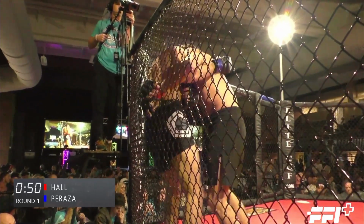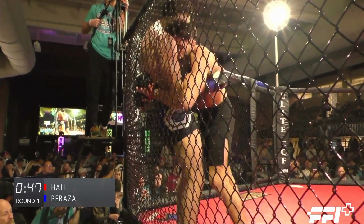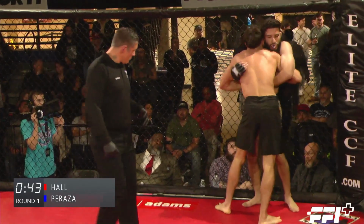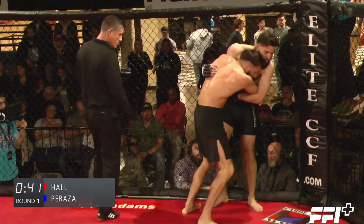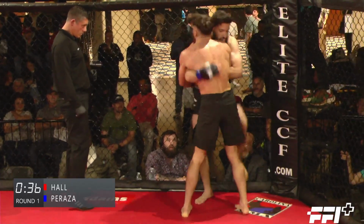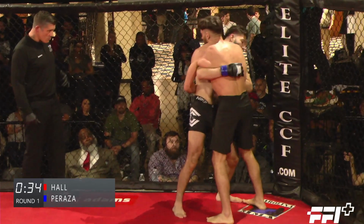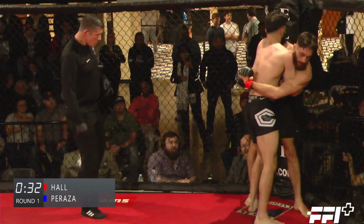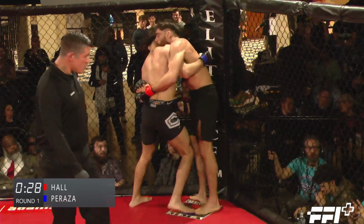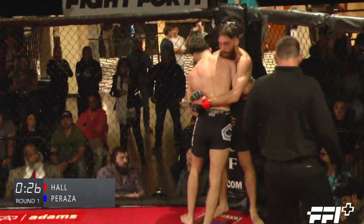Still got the strong body lock on the wrist as Michael Hall. And when you're locking your body lock on your wrist, it's way stronger than locking it with an S-grip. Michael Hall doing an excellent job neutralizing Peraza's attempt to escape this cage work. Yeah, it's a big deal to be the more successful fighter along the cage against a guy from TCF, in my opinion. And who looks to maybe have a little bit of size on him.